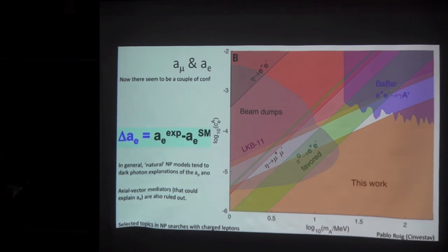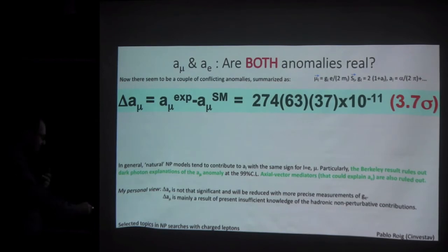Okay. So any way you look at it, a simultaneous explanation of both anomalies is very difficult unless it is quite fine-tuned, or of course it violates lepton universality, but very dramatically. I wouldn't believe that in principle. So my personal view, and I emphasize this is what I think, is that the anomaly on AE is not that significant and will be reduced with more precise measurement of g-e. So the Harvard measurement, now there is really a very strong case for repeating it with improved precision.